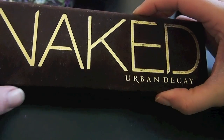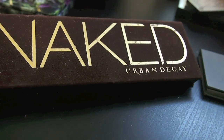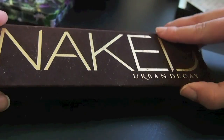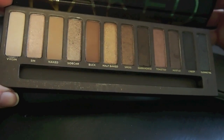So this is my Urban Decay Naked palette. It's the first high-end makeup item I ever purchased. Well, that's not true. See, I always say that because I always forget about this palette, which we'll talk about in a minute. But this is the Naked palette. I wore it all the time when I first got it, and then I ended up buying a ton more makeup and, you know, kind of forgot about it.